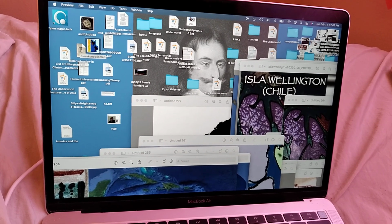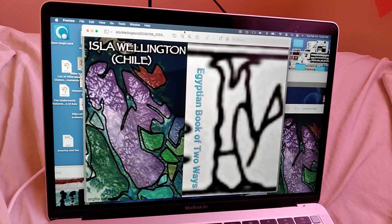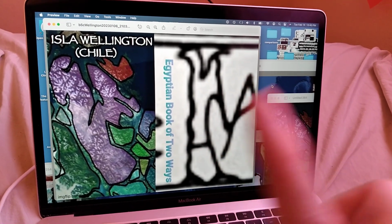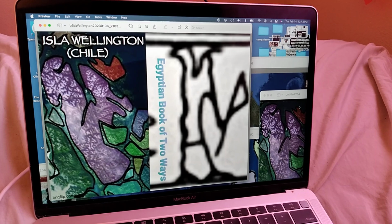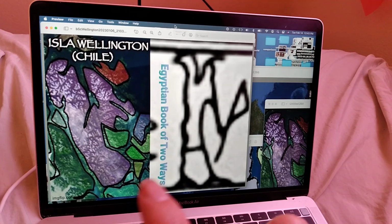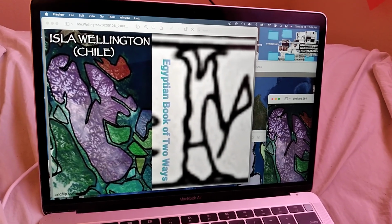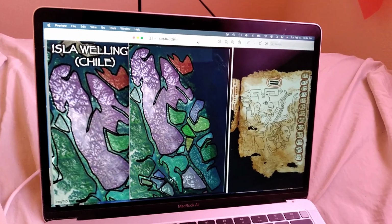I'll try to find out more about where those are in the codex and what the text says. Here's Isla Wellington, an island off the coast of Chile, the Patagonia area, in the ancient Egyptian Book of Two Ways of Jehudi Hotep, a 4,000-year-old map. It gets the main contours, especially this part at the top. And here's Isla Wellington in the Mayan codex.